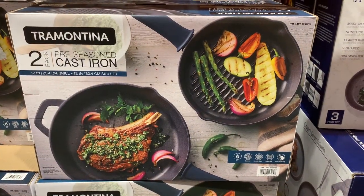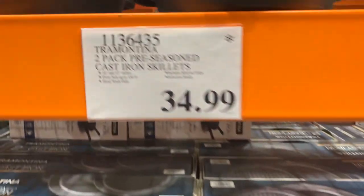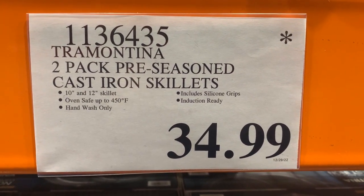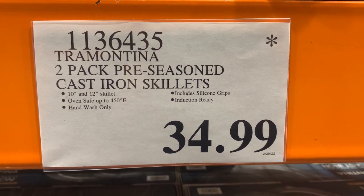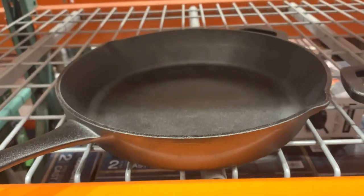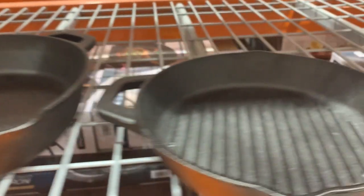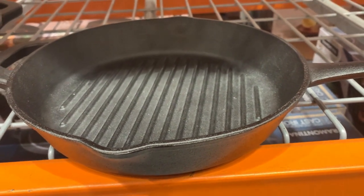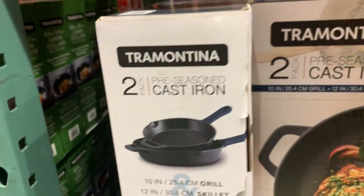This pre-seasoned cast iron skillet is actually a 2-pack from the brand Tramontina. So another item that could be gone very soon for this coming month. $34.99 is the current price. Since it is a 2-set, you get one that is 10 inches and the other skillet is 12 inches. They have some on display right here. Here's what it looks like. These are oven safe as well. And these are actually a very ideal size, perfect for steaks or any foods that you have to cook. $35 once again for this 2-pack.